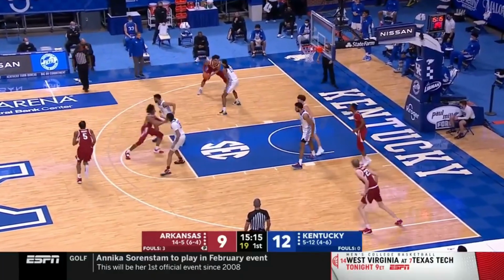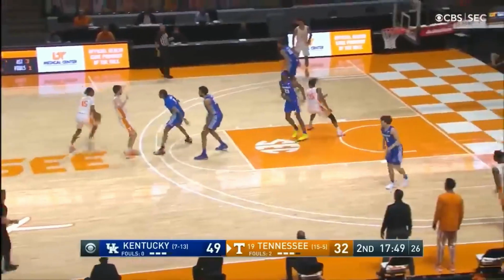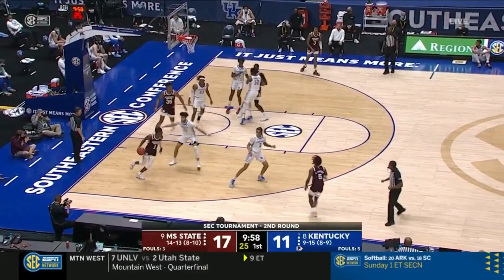The second problem that Jackson faces sort of relates back to his first one. At times, it feels like Jackson has too much trust in his shot blocking. Because of that, he does not always find it imperative to be in the right position.